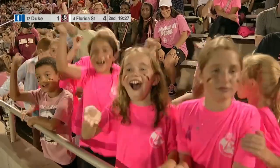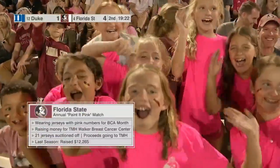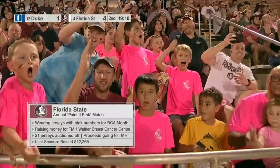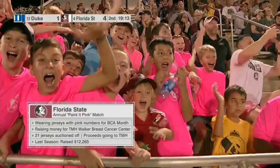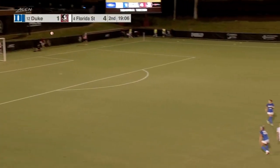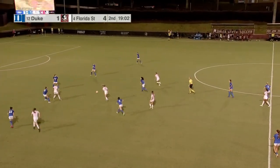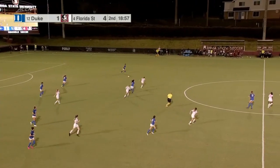Paint it pink, that's why you see a lot of the pink around the field tonight. The crowd wearing their pink. We got pink up in the booth here too, at least one of us does. But it really is a great initiative, and found out at halftime they've already raised over $5,000. They have an auction going on. If you love the pink jerseys you see out there, you can get in on it. There's a link on Florida State Soccer's social media account, and the auction goes through Sunday, so you can certainly check that out. Proceeds go to benefit the local hospital and their breast cancer center.